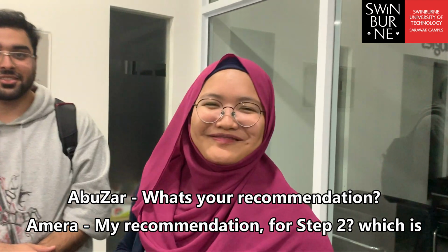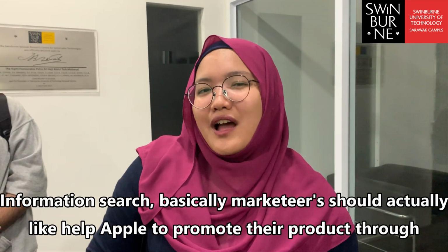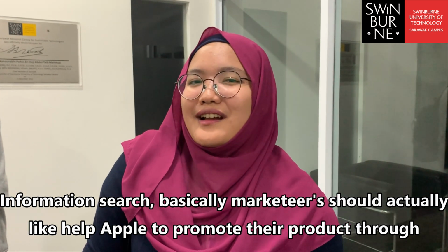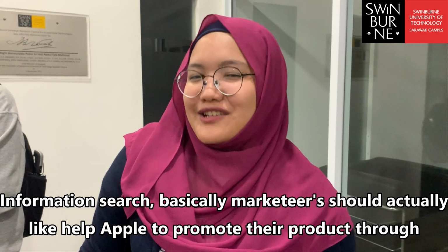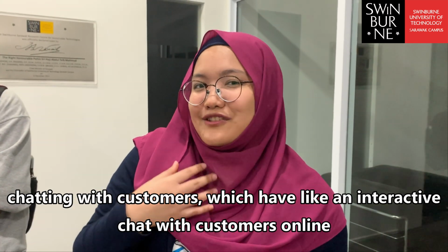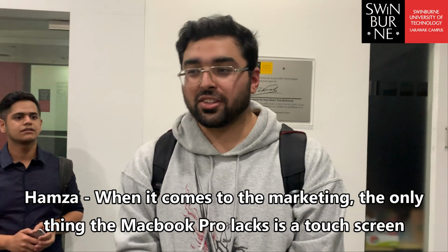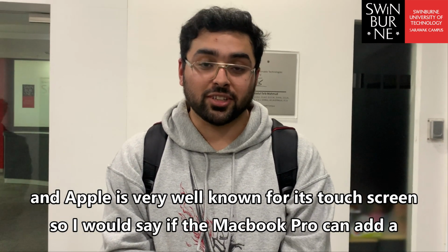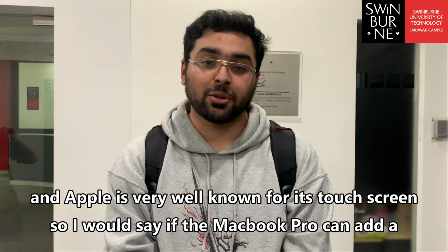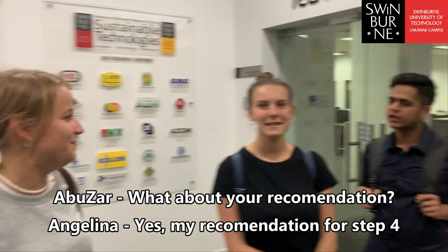What's your recommendation for step 2, which is information search? Basically, marketers should help Apple to promote their products by having interactive chats with customers online. So when it comes to the marketing, the only thing that the MacBook Pro lacks is a touchscreen, and Apple is very well known for its touchscreen. So I would say if the MacBook Pro can add a touchscreen, that would be the best thing they can do. What about your recommendation?